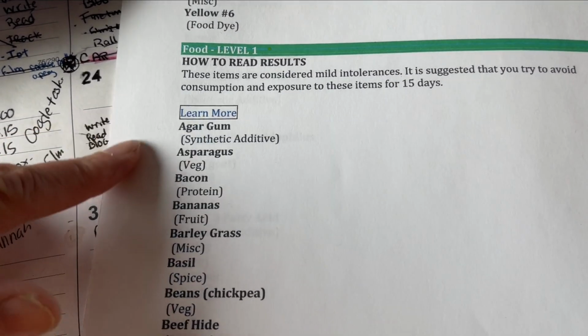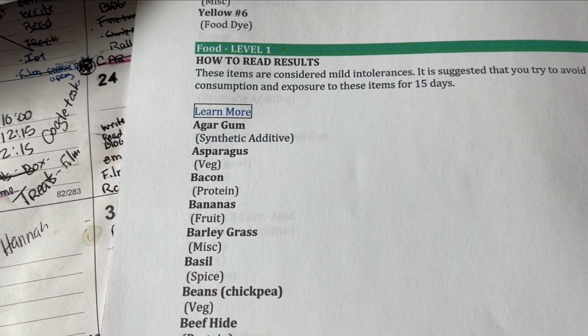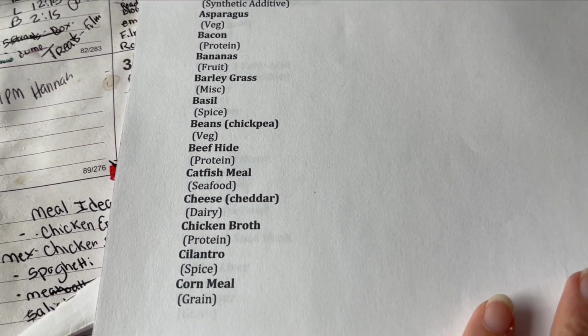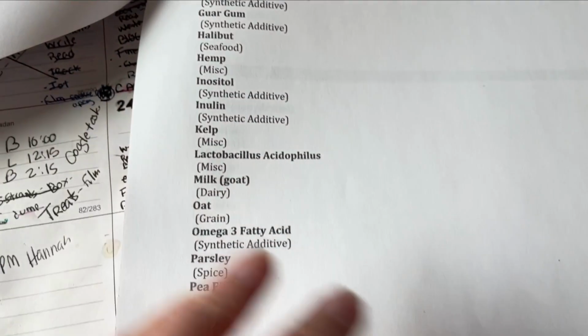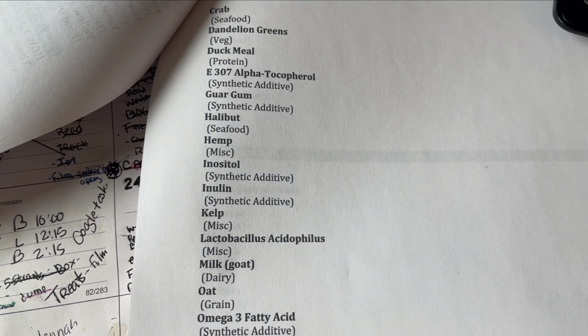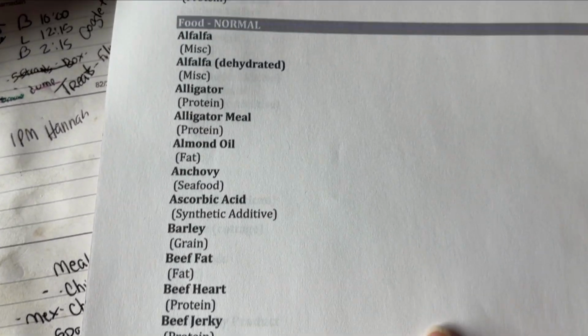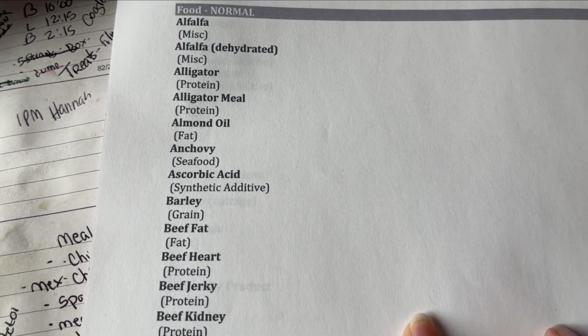Level 1, she gets bananas with me every day and she is slightly intolerant to them. Beef hides, cheddar cheeses, cornmeal. And you can see there's just a lot of stuff in here. And then luckily we do come to the normal and there is quite a bit.